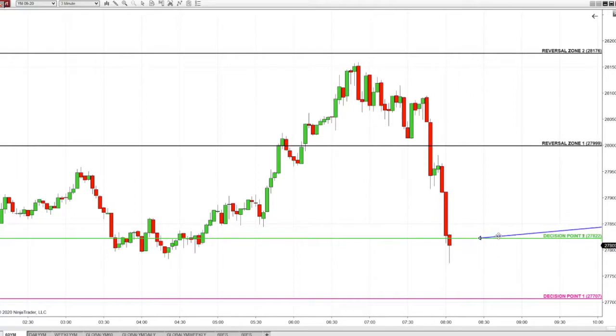Currently, we're monitoring this crucial support. So what would your trading be like if you knew days and hours in advance? This is a place you're monitoring for short, because if the word reversal zone is present, it's not the place to buy, is it?